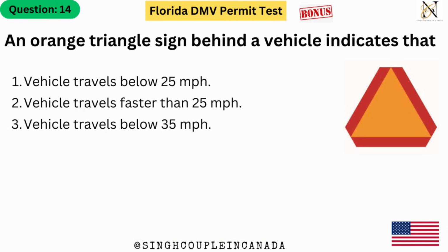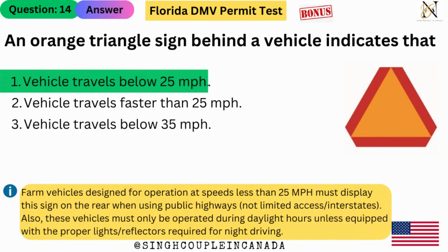An orange triangle sign behind a vehicle indicates that: 1. Vehicle travels below 25 miles per hour. 2. Vehicle travels faster than 25 miles per hour. 3. Vehicle travels below 35 miles per hour. The answer is 1. Vehicle travels below 25 miles per hour.